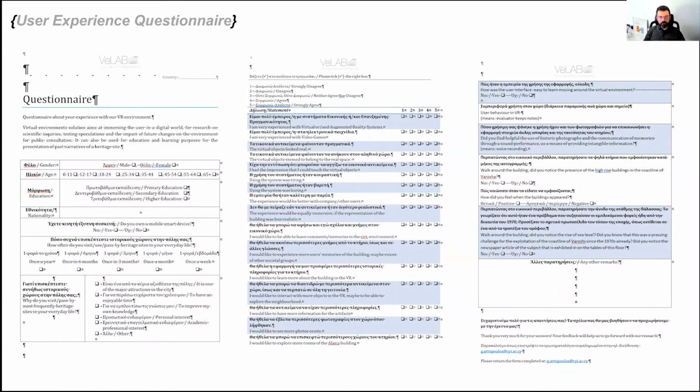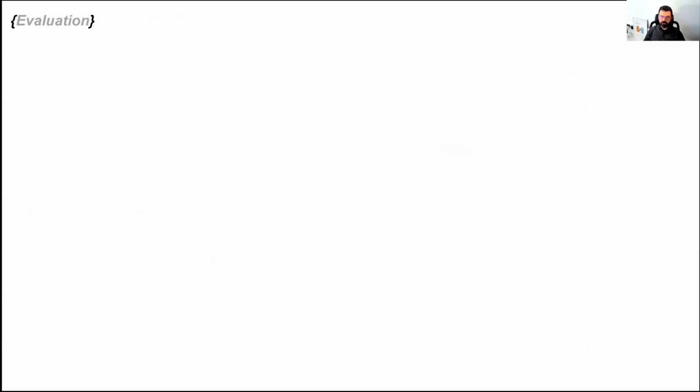I will conclude by briefly presenting the feedback we collected from visitors of the exhibition. We asked them to evaluate the experience provided by our application, the level of realism in the representation of space, the richness of the historic content and information that is provided in the virtual environment, to assess the quality of visualization, as well as to tell us about the interaction design and the graphical user interface of the application. And I will just show you some of the results of the evaluation.